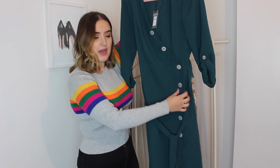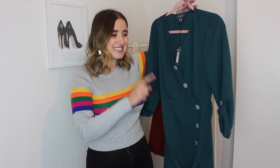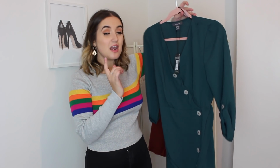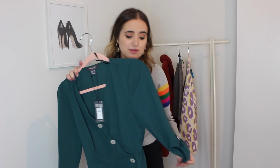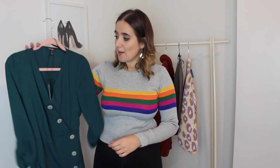I bought it in a 12 because I find that these sort of buttons that go the whole way down typically cling to my, well, because I have bigger hips, it pulls on that. I need the extra space for my hips is what I'm trying to say. Love this colour. I think it's really beautiful. I don't typically like buttons on the sleeves though, so it is going to be one that I might cut off the button, but we'll see.